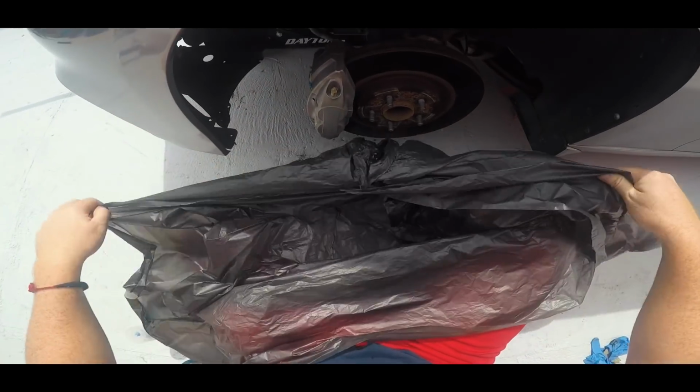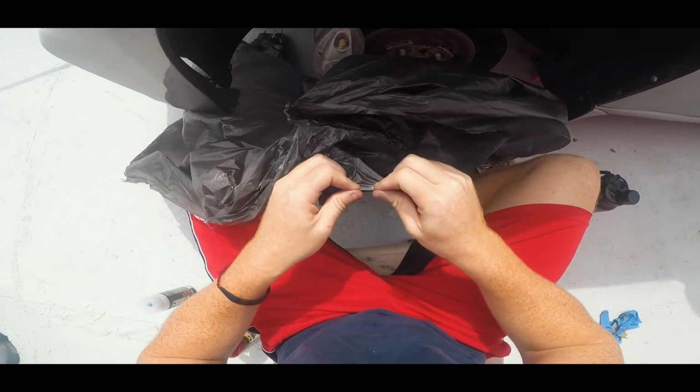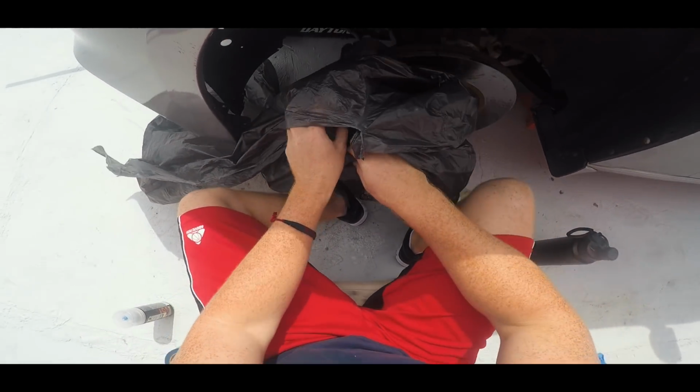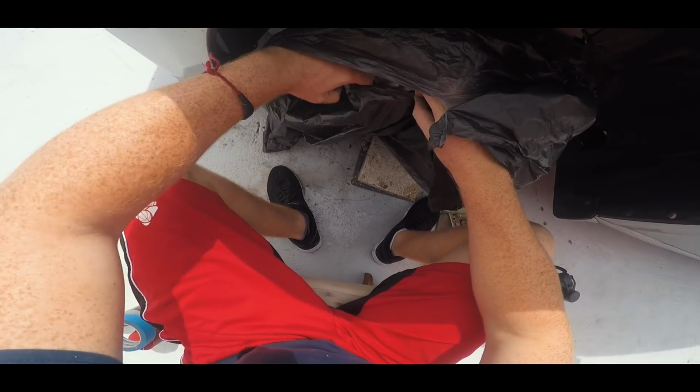Expand it so it's double the size. We're gonna poke a very small hole like that, and we're gonna put it over the caliper. And we're gonna expand it so it fits perfectly. Right there.